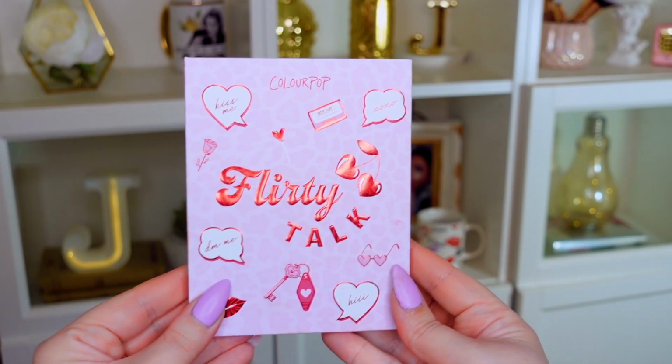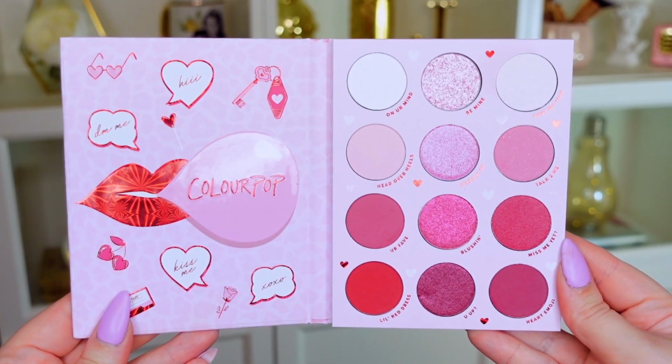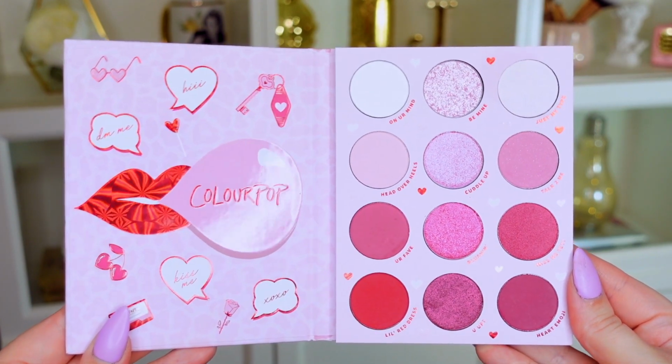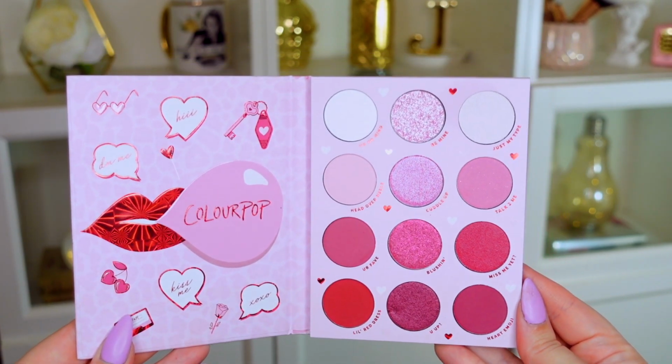this stunning eyeshadow palette. So this is their Flirty Talk eyeshadow palette, and I just love this packaging. It's all pink with some metallic embossing there, and it is so pretty. In the palette there are 12 baby pinks, hot pinks, and bold reds in matte, metallic, and matte sparkle, along with pearlescent glitter and super shock finishes. So you are getting a lot of finishes in there. You do not get a mirror with this palette, but you do get some pretty designs there. So it's just a very fun, beautiful palette. If you guys love these tones, then this palette will definitely be for you. And I just love the whole Valentine's theme. So it's just really cute to have in your collection.